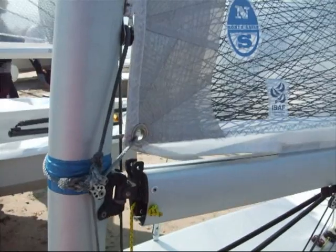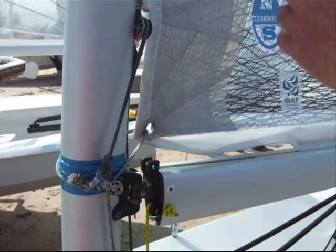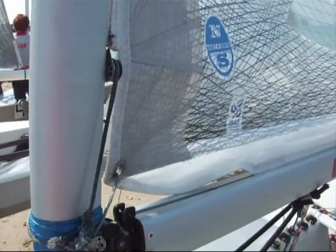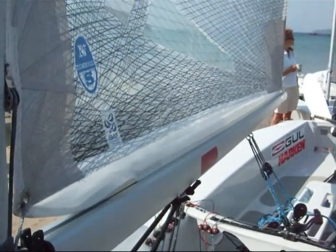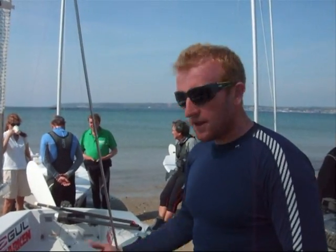But if it's choppy or you want to make it a bit easier to steer, you can just wind that in. It just helps to round up the lower part of the sail to make it a bit easier to steer. So if it's choppy like it was yesterday, I'll probably end up using a bit more inhaul than that, to be honest. And just playing the outhaul.